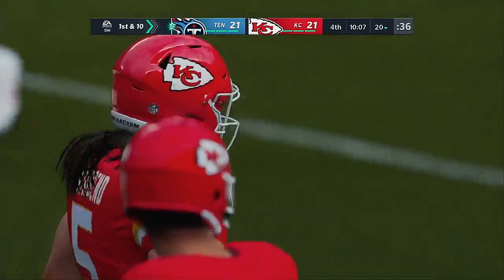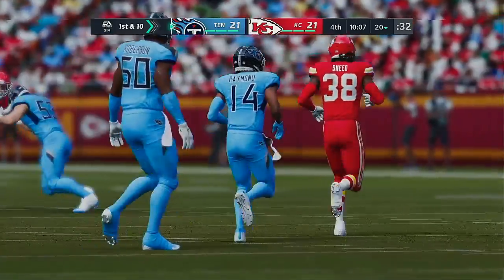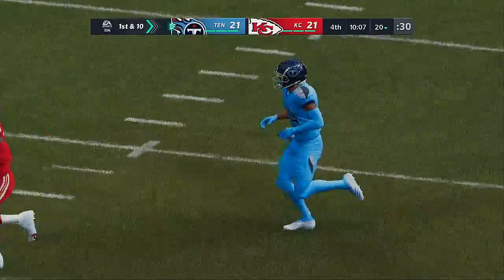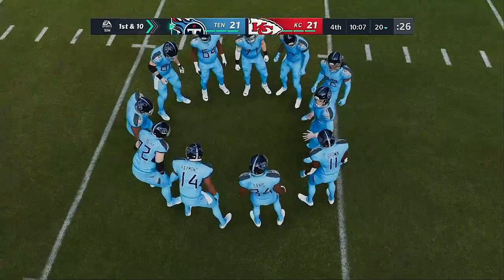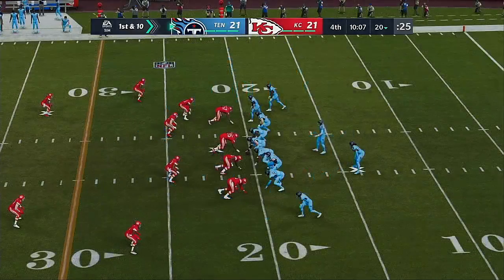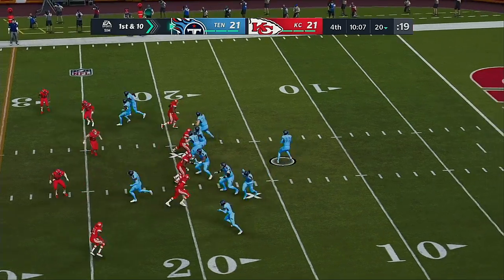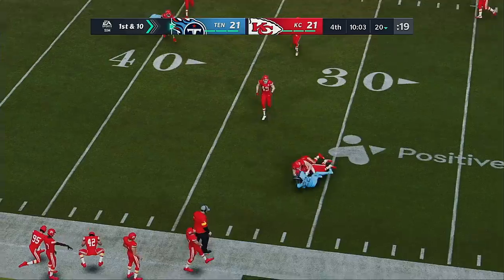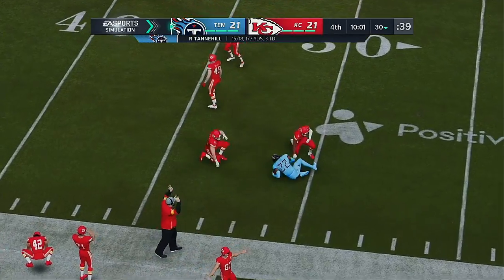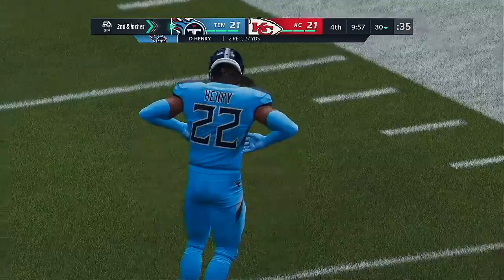Here's Tennessee ready to begin this drive offensively. Excellent job by their defense to force the punt and provide them with this opportunity, all tied in the fourth quarter. Tannehill and the Titans come up now, 1st and 10 at the 20. From the gun, he'll set up to throw. Henry's got it out on the left side. It'll be a pickup of 10 yards, and it'll be 2nd and very short.